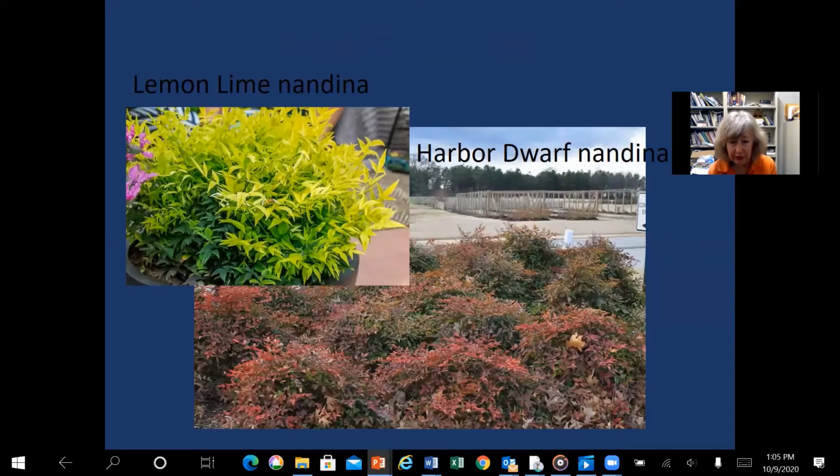I love the little nandinas. There's many little dwarf nandinas that do a good job and look beautiful year-round. I'm not a huge fan of Firepower. To me, it always looks a little lumpy and virus-ish. But Harbor Dwarf, I've got planted out here to stay low beneath some signs that we had. It's a fruitless form for those people who are concerned.